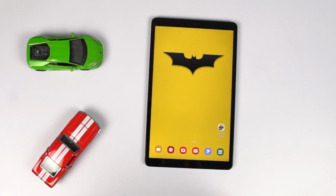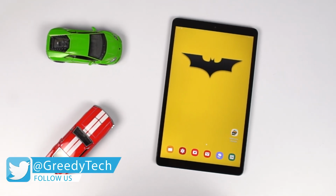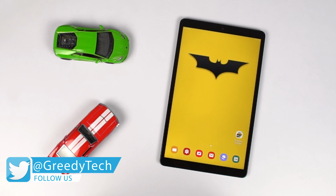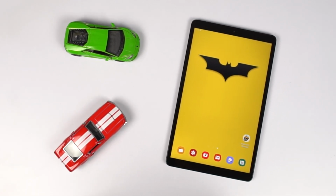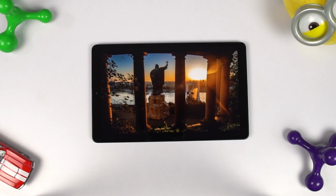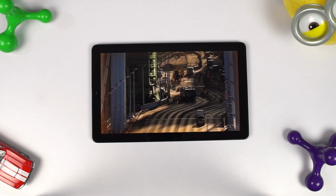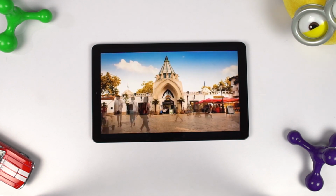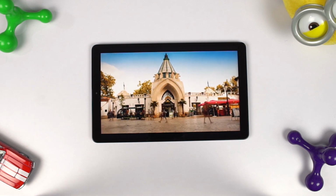Now with that said, the most highlighting feature about this tablet is definitely its display. This tablet sports a 10.1-inch TFT display with Full HD Plus resolution. I know most phones these days come with a massive display as large as 6.9-inch displays, but having something as big as 10-inch in your hand, that too with Android, is a completely different experience. So the display is definitely the most highlighting feature about this tablet.